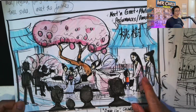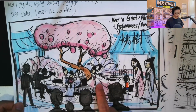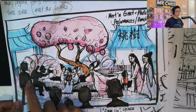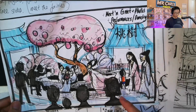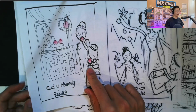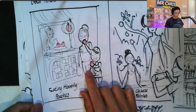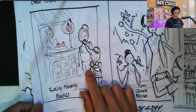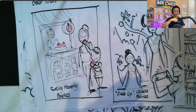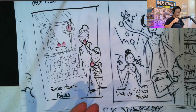Oh, this is the idea for a meet and greet with the fairies and the prince in the area. So I have the divine peach fairies and the goddesses here. There's an idea of meeting around the tree, and over here, this is the idea of eating the heavenly peaches. Now, I thought it would make sense, but one thing they told me was peaches are actually very expensive. The profit margin isn't that good in a theme park. What they actually wanted instead was a drink that's peach flavored, which is much better in terms of profit margin. So in the final artwork, you're going to see that you have this peach smoothie thing instead.